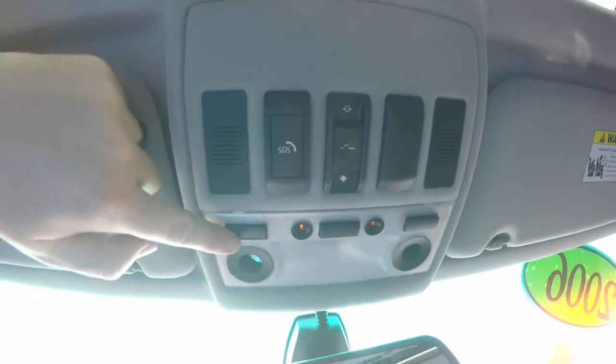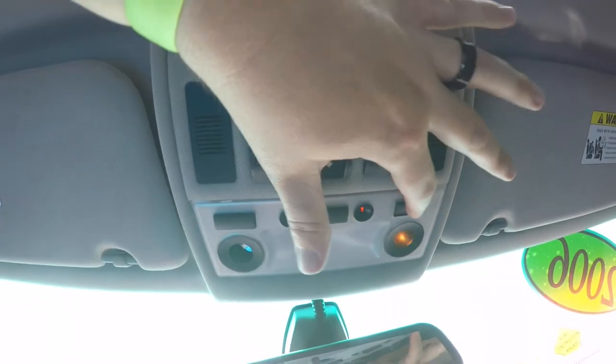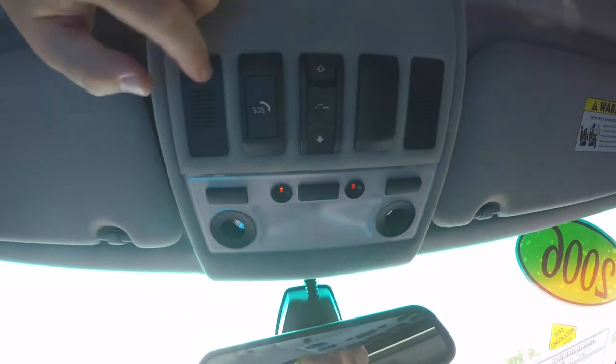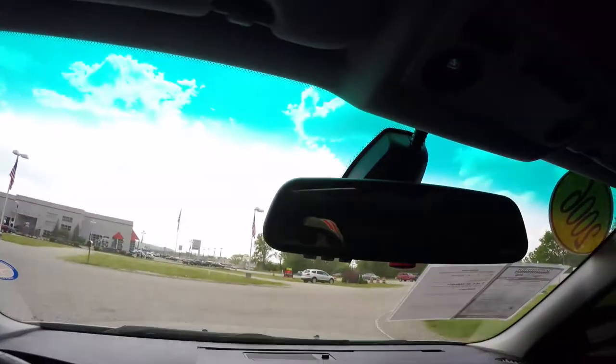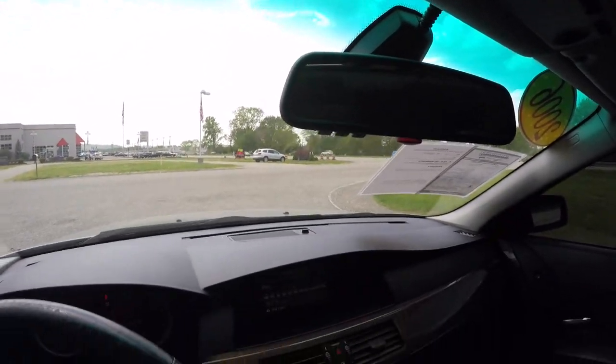Alright, and looking overhead, you have overhead map lights, you've also got overhead all lighting, SOS control, power sunroof control, automatic dimming rearview mirror with integrated HomeLink.